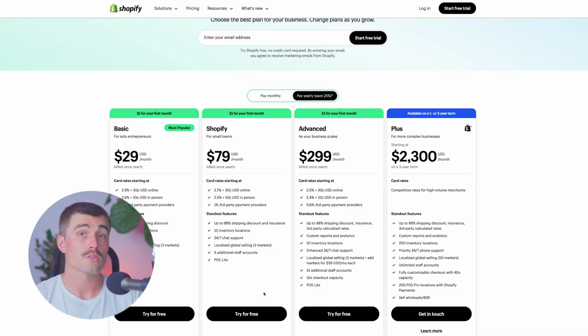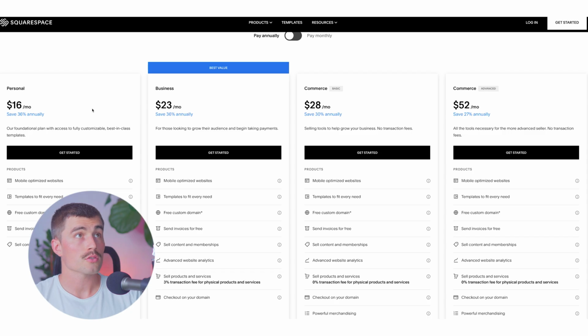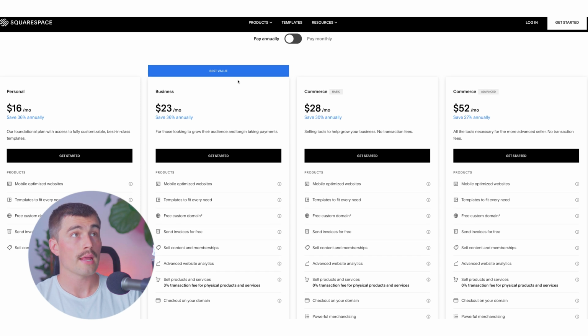Now let's take a look at Squarespace's pricing. Squarespace also has several different plans here, and you can choose to either pay annually or monthly. And here's a quick look at the differences in those prices. So for those of you just getting started, the personal plan or the business plan is what I would recommend.